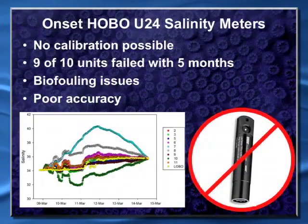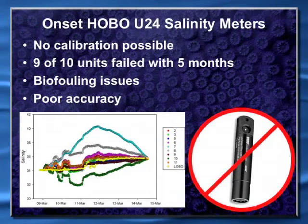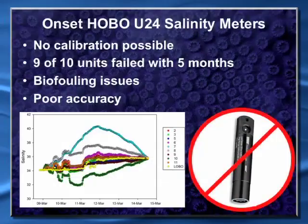So these Onset salinity meters, they're called U24s. Initially, they were marketed as a really cost-effective tool to monitor salinity in ocean environments and in raceways and everything else. Up until this point, most salinity meters that could be deployed for a given amount of time were in the $5,000 range. This one came along, it was $600. We snapped up 10 of them and said, let's give this a shot. Quickly found out there were some problems.